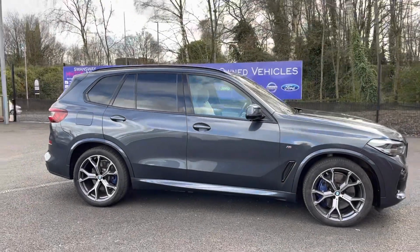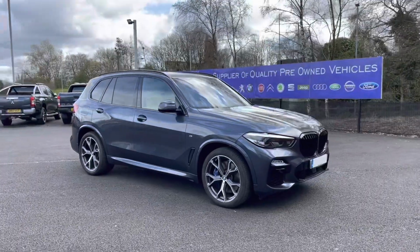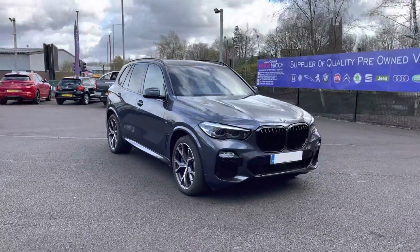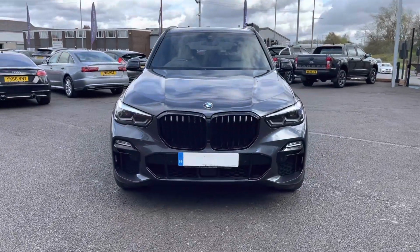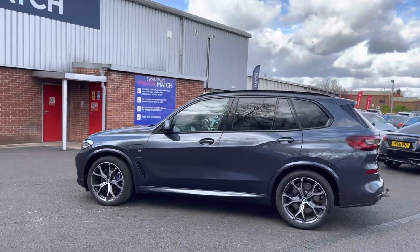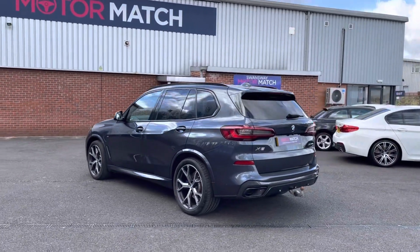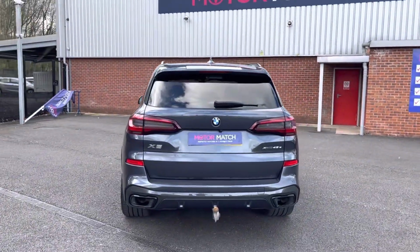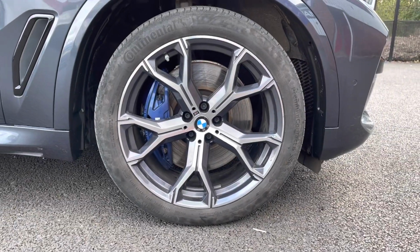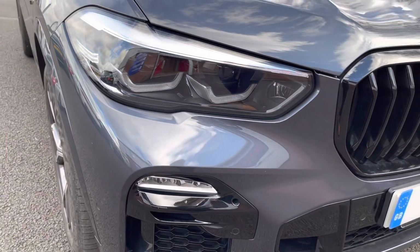this approved used vehicle. Here we have the brilliant BMW X5 3-litre M Sport Auto xDrive. It does come to us with 21,080 miles on the clock, and it is a petrol plug-in hybrid. If you are interested in this vehicle at any point during this video, please give us a call on 01204 786 586. It does come with some optional added on extra features, including your electric folding Towbar, as well as your upgraded alloy wheels. As you can see, these are stunning and really complement the exterior very nicely.